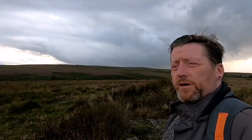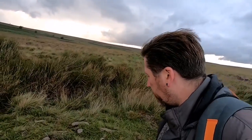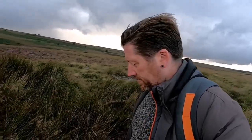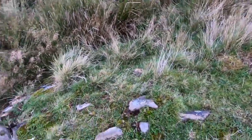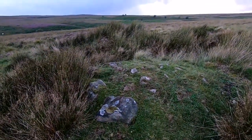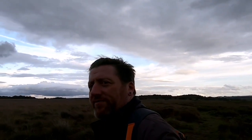And again, literally like 20 or 30 metres from them to across there. These are definitely cairns there, aren't they? I mean, look at all the stones here. You can see that. The way it's raised up, it's just a bunch of stones. So they weren't lying, were they, when they said there's literally cairns dotted everywhere around here?